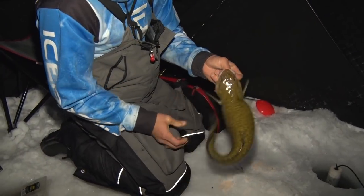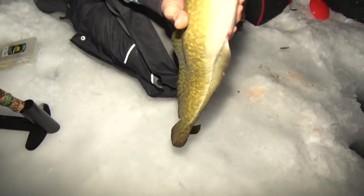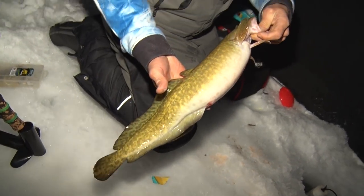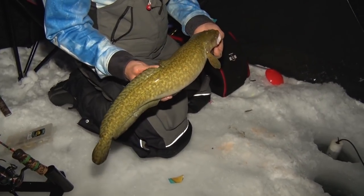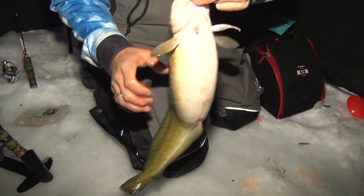Yeah, they're just different fish. Lip them like a bass, kind of look like an eel. All they do is eat on the bottom. Slimy, they're not fun to clean, but they do taste good. That's probably on the smaller side for Lake Superior, but it'll eat.